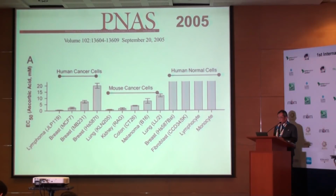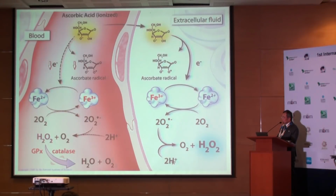In the cell culture, a high concentration of ascorbic acid kills cancer cells, in human and mouse cancer cells. On the other hand, human normal cells were not harmed by the high-dose ascorbic acid. And they showed the mechanism.